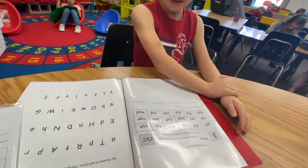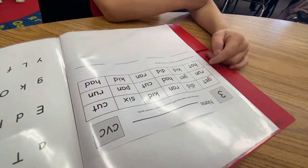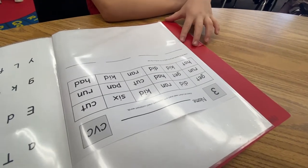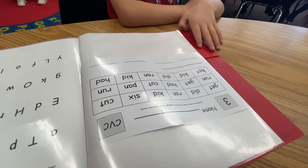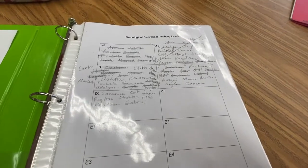Six. Stop for a minute. Since reading CBC words is such an important skill, and since I know they will struggle on list four and five without being solid on CBCs, I'm going to have these kids keep practicing. No passing at this point. So I'm not going to go through this with everyone, but just to let you guys know, there's Ashton.